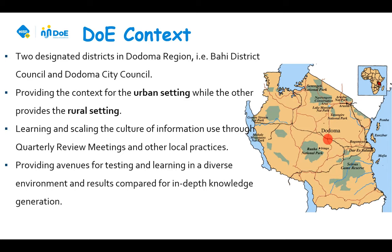One district council provided a context of the urban, while the other one was providing a rural setting. The idea was to learn from some of the local initiatives which were ongoing in one particular council, and see how we can scale them to other councils, and then understand the practice of scaling these particular practices, and then, of course, documenting these practices, and also hopefully scaling them nationwide. Of course, by having two district councils, as you see, it also provides a means of testing this solution, and also comparing knowledge which you can gain from different settings, from the rural and from the urban as well.